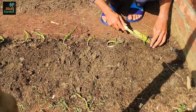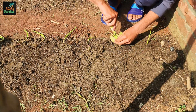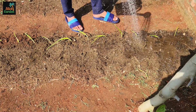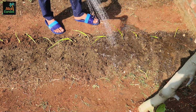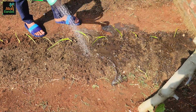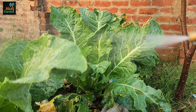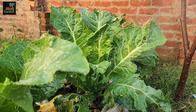Plant seeds or seedlings in shallow furrows, following the spacing and depth guidelines provided for each crop. Maintain consistent moisture levels by watering deeply and regularly, especially during dry periods. Mulch can help retain moisture and suppress weeds in single-row beds, contributing to healthier plants and easier maintenance. Regular monitoring for pests and diseases is crucial to address any issues promptly and protect your vegetable harvest.